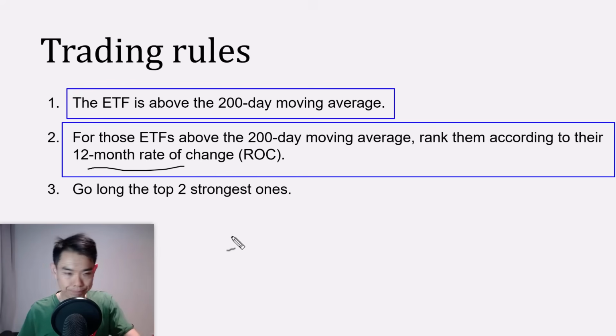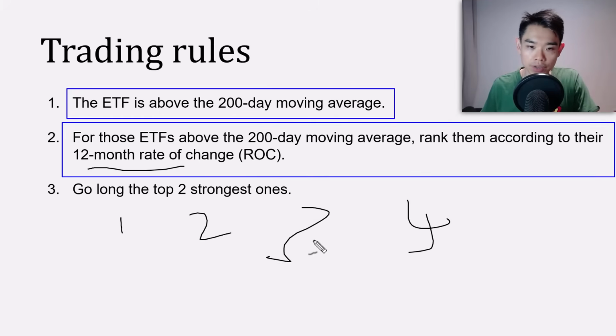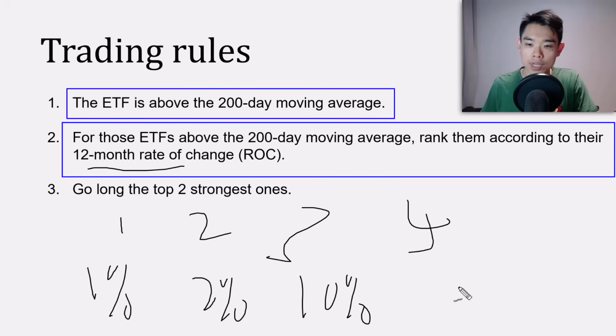So let's keep it simple. Let's say ETF 1, ETF 2, ETF 3, ETF 4. Let's say ETF 1 over the last 12 months went up 1%. ETF 2 went up 2%. ETF 3 went up 10%. And then ETF 4, let's say, dropped 5%.